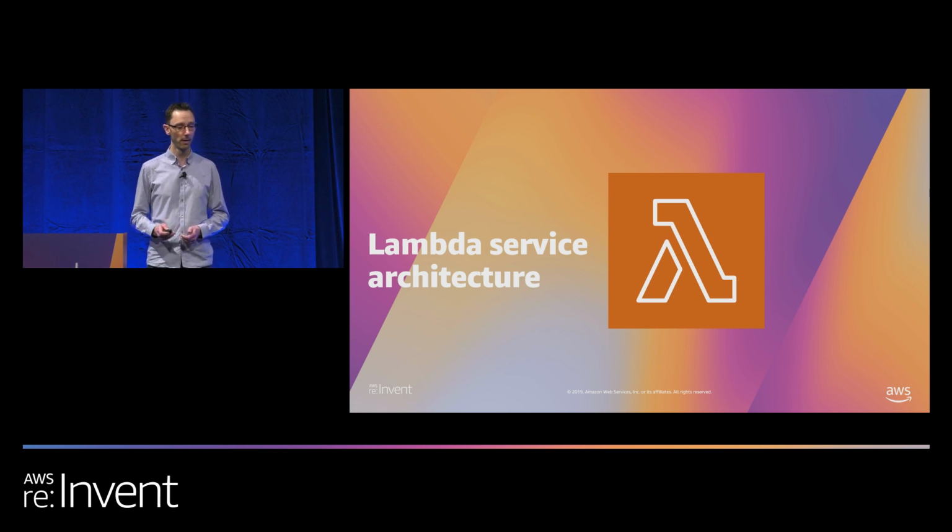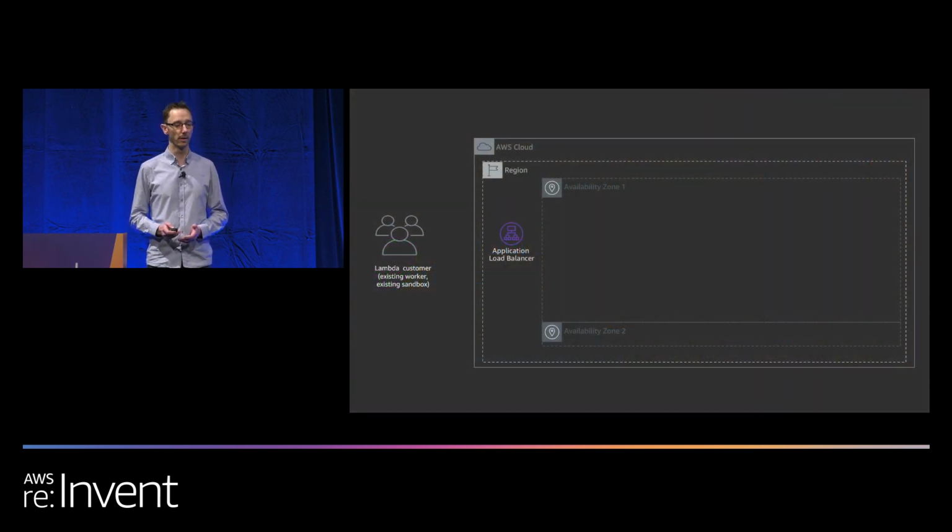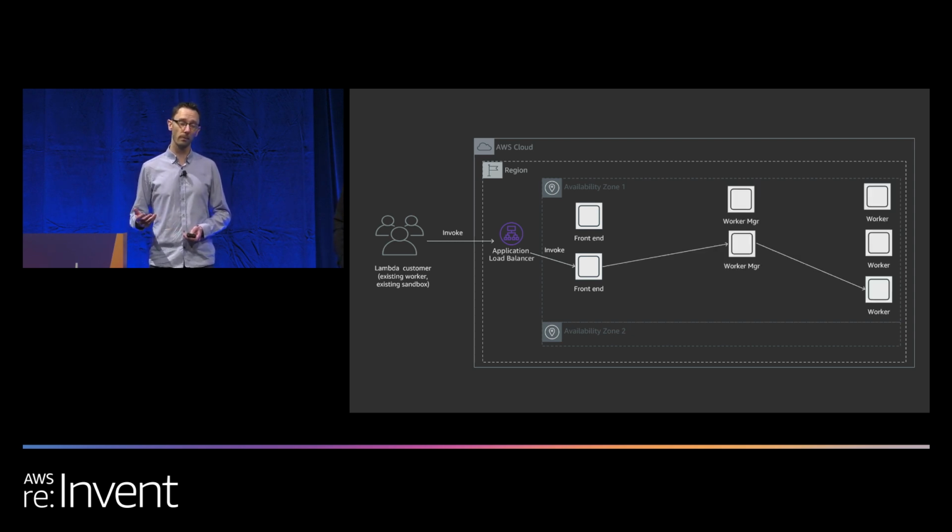Let's take a bit more of a look at the architecture of Lambda. Our customer invokes arrive through our application load balancer and then into our front-end service, and this is the service we'll focus on today. The front-end service has several responsibilities, including authentication and authorization of requests, concurrency limit checks for functions, and mapping to a Lambda worker. Once we have a Lambda worker, we then execute the invoke on the worker and return the response back to the customer.